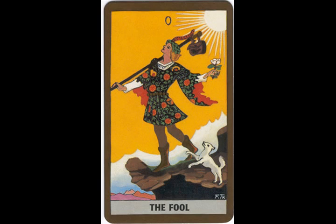In 1996, the Golden Rider Tarot came out. This deck's actually one of my favorites. I don't have it. Too expensive. Who knows, maybe someday I'll be lucky and find it. But I have friends that have it.